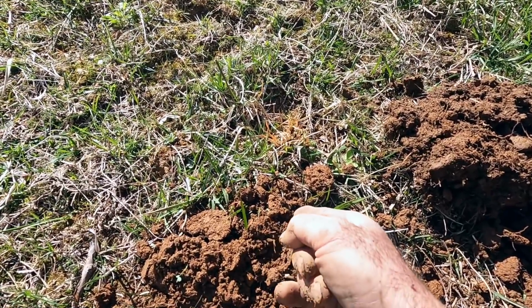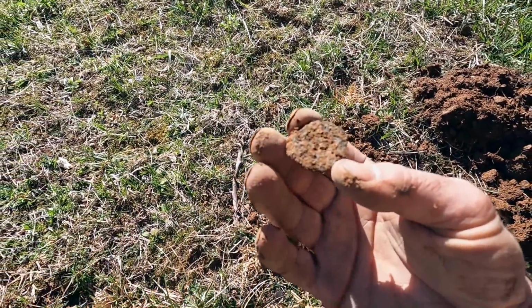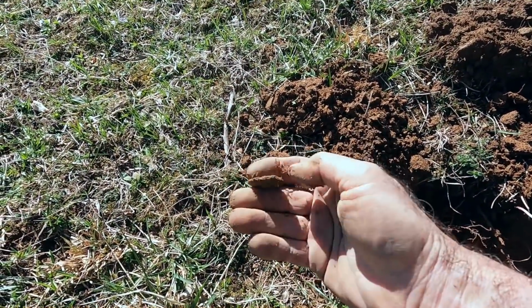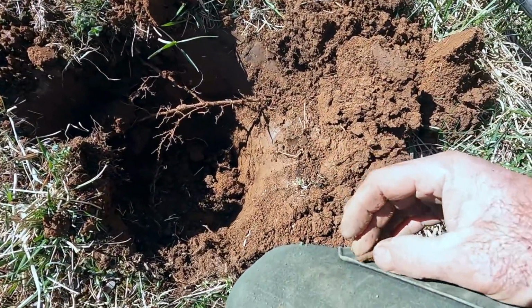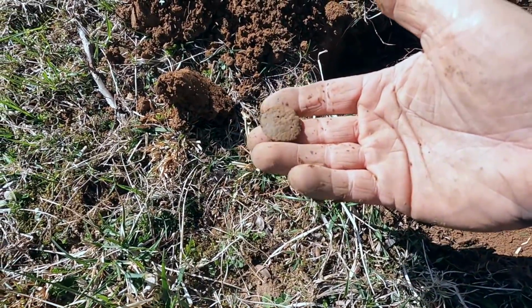Is it a button or a coin? What is it? Oh. That is pewter, and it's probably some type of weird button, I guess. I don't know, but you see it's all falling apart. It's the same material that a spoon would be made out of. I suspect that's going to be like a button or something.